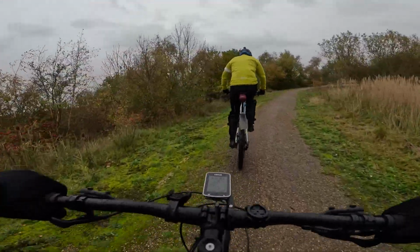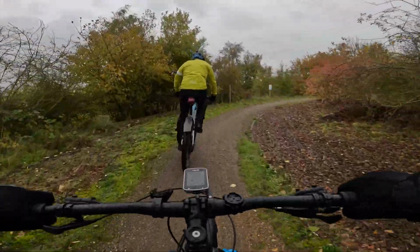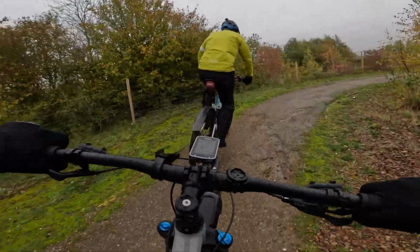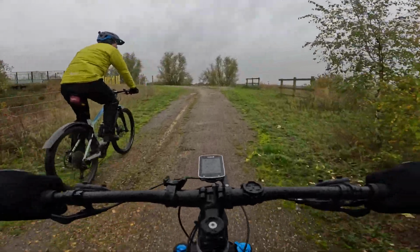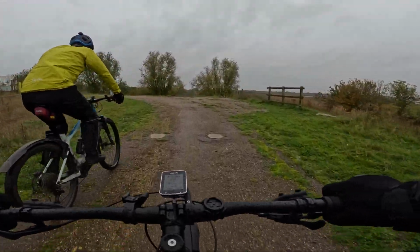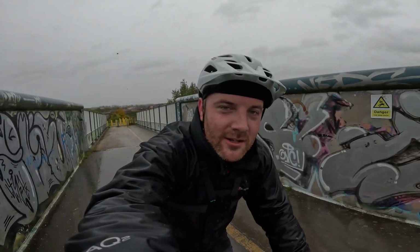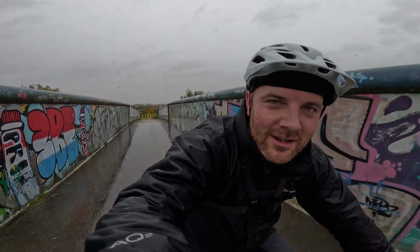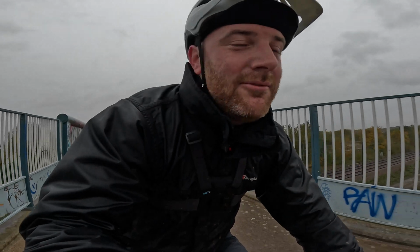Up to the railway bridge and we'll have a look across the Hamptons. And not the cool Hamptons like in America. The Peterborough Hamptons. Definitely not as prestigious. Cycling across the railway bridge now, the Hamptons in the background. And then we've got Crown Lakes in front of us.